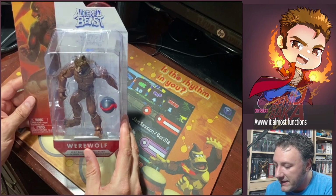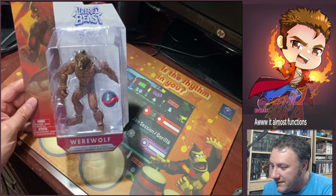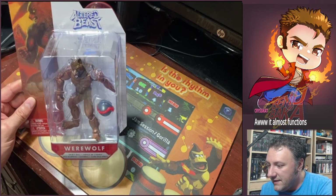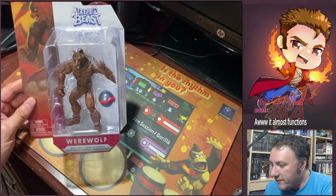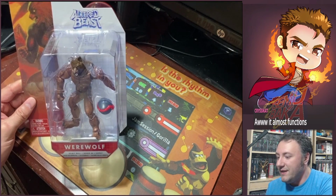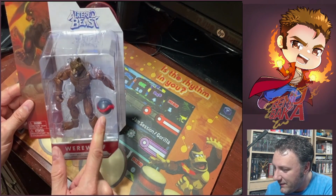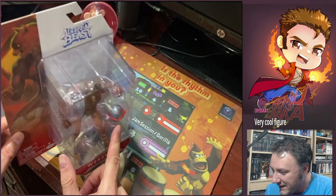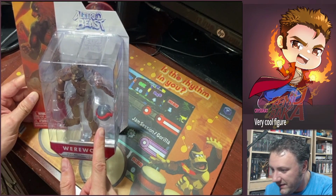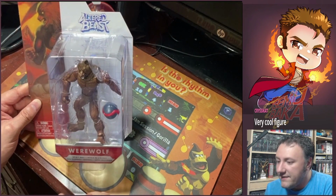And we can take a look here. The Werewolf comes with one of the spirit balls from Altered Beast, so you can power up. I guess once you're the werewolf, collecting a spirit ball doesn't really do much for you in the game, but it's just a neat little accessory. The one thing I notice offhand is the size of the spirit ball. I don't think you can hold it or anything, but we'll see what is said here.